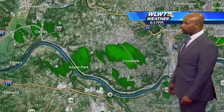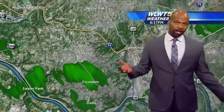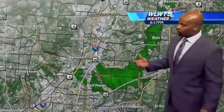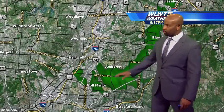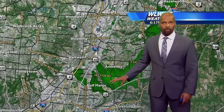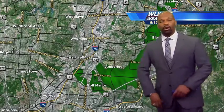So there may be a sprinkle or two over towards Dale High and Covedale, back towards Sailor Park, but that's really about it. And again, we weren't really expecting much here through the evening. Maybe a leftover sprinkle from Blue Ash over to around Amberley Village and Golf Manor, but even this downpour, which traveled from up around the Fairfield area, has pretty much fallen apart. So most areas should remain dry as we go through the evening, even though we've seen an increase in clouds right over the metro here shortly.